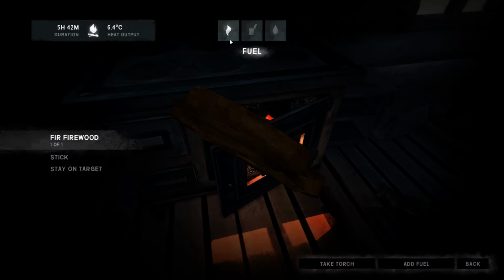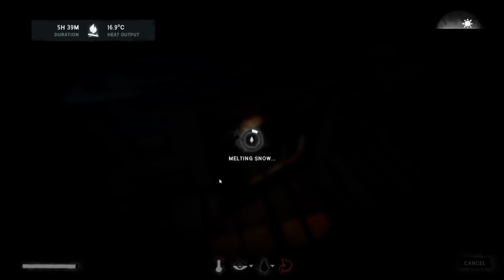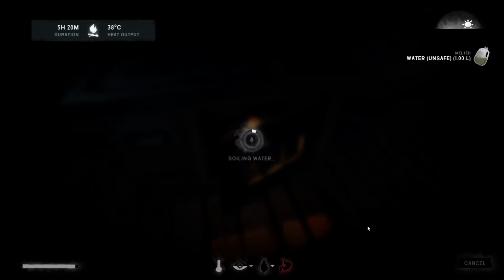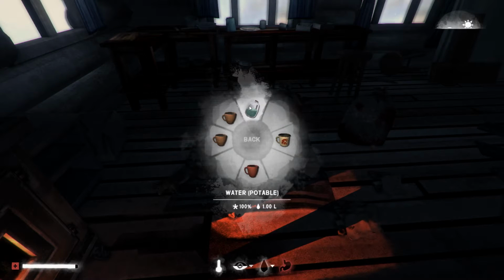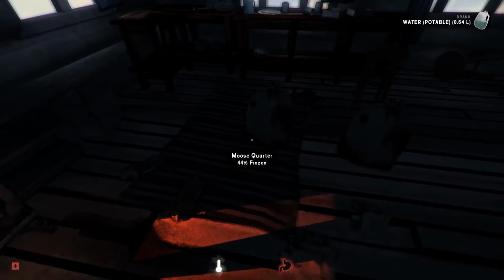All right, first things first, we need water. So let's get ourselves a liter of water. And let's boil it, because we are thirsty. So thirsty. Just parched. Oh, thank goodness. I'm not even going to let it cool off. I'm just going to drink boiling water. Oh, it's so hot. It burns. Okay.